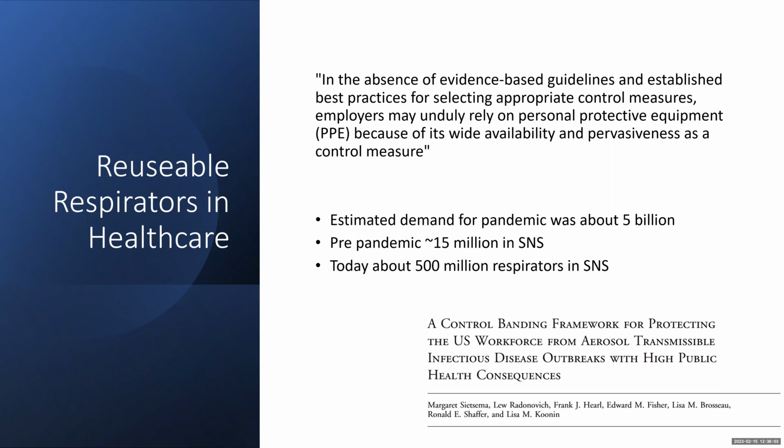In this paper, we argue that we need to think beyond respirators as control measures. I looked through the literature, and the data was that before the pandemic, there were about 15 million filtering facepiece respirators in the strategic national stockpile. A different paper, I don't remember the year, suggested that in the event of a pandemic where we were going to need a lot of respiratory protection, we would need approximately 5 billion respirators. So everyone knew that we were going to run out of respirators in the event of a pandemic. It was pretty well established, and that's why we were working on ways to reduce respirator usage.